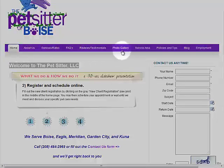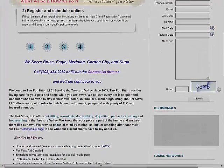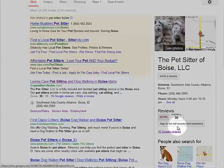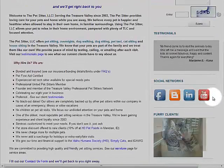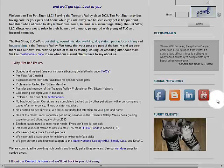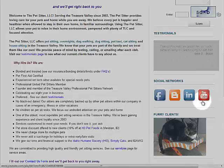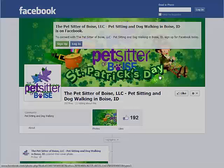I think as far as key information, it's all available through your global navigation, but again, the search area is an area that could be addressed. When I do a search for Pet Sitter Boise, I notice you're the first organic site that comes up. You do have 16 ratings, but there's no link back to your Google page for those reviews. So make sure you incorporate that, or Yelp, or any of the other review sites. Those are all things that definitely provide social proof.